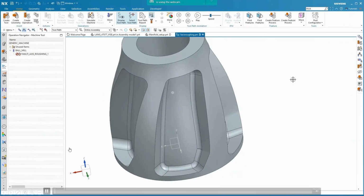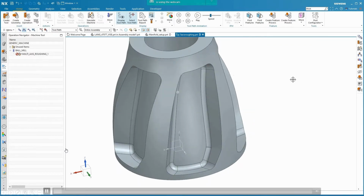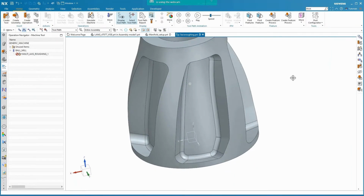Here's the part that we'll be using to demonstrate multi-axis roughing in NX CAM. To see the benefits of multi-axis roughing, it might help to visualize the result we would get if we tried using a fixed axis adaptive roughing routine here.